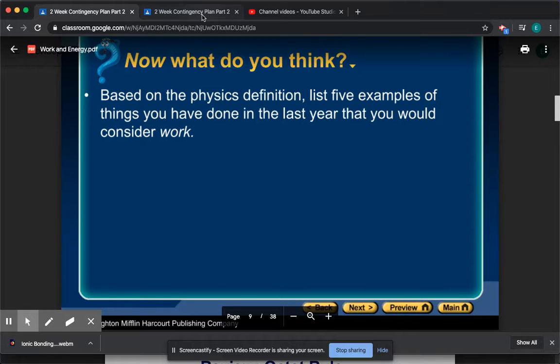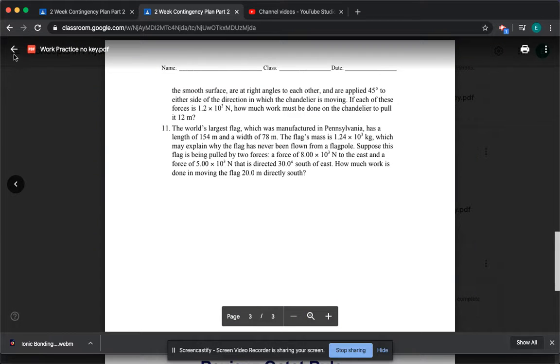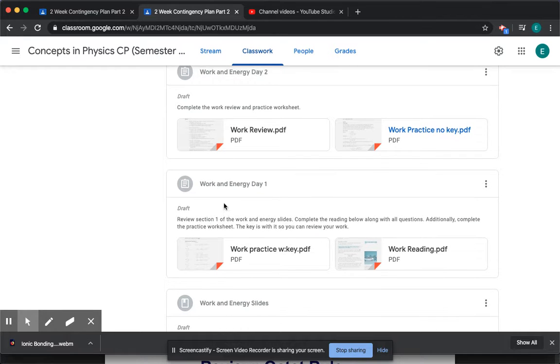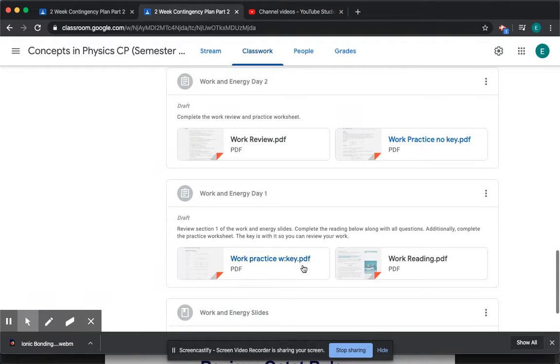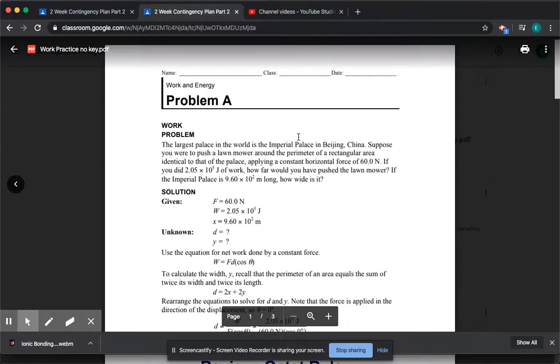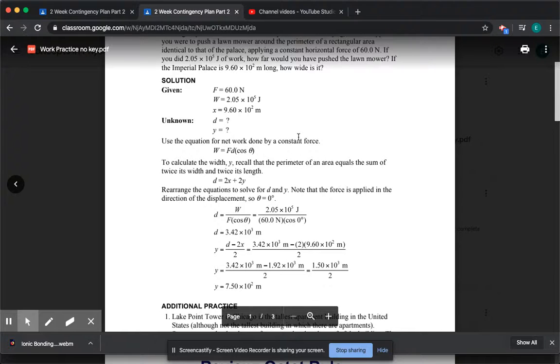And now I'm going to go through the work practice problems. So day 1 and day 2 are both going to cover work. The day 1 stuff has the key with it already, so I'm not going to go through that one, since it has the key for you to practice with. So I'm going to go through the one that doesn't have the key and give you an example. Okay, and I'm going to do the last two, since the last two are going to be the hardest two.